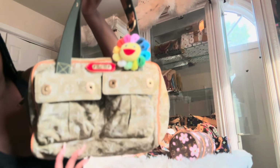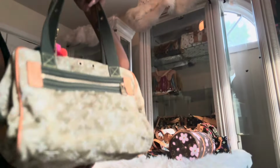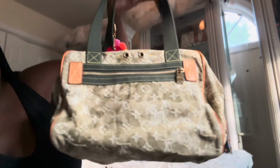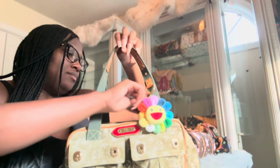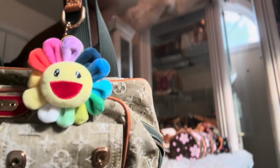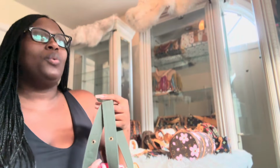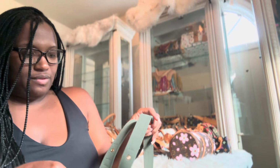This is the first monogramouflage bag I got, before I thought I would be able to get my hands on the Speedy 35. And I have my super cute little Murakami flower on it that was gifted to me by, I believe it's Smiling Cats Couture, who's also on YouTube, and she's one of my favorite consignment clients. I love her so much, but make sure to go check out her YouTube channel. She always gives me cute little gifts, and it also has the tag.